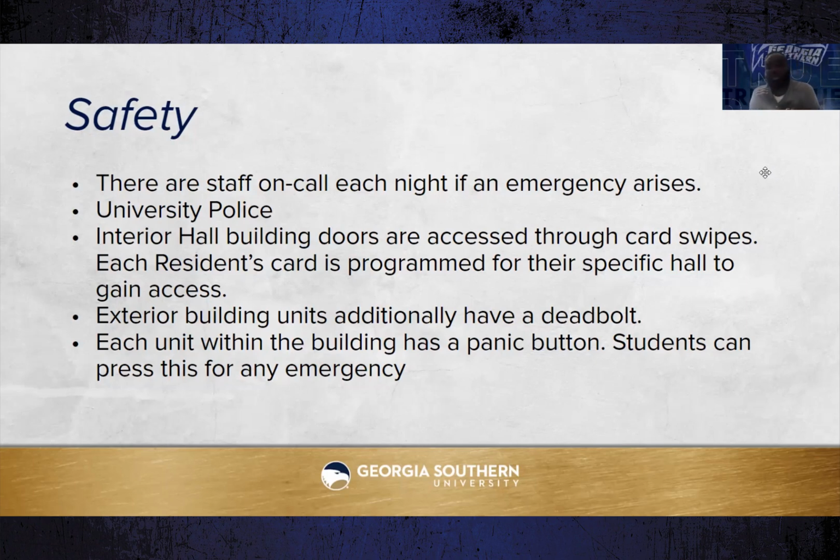Southern Pines has interior and exterior halls. Interior halls in general are accessed through card swipes. The only card swipe you need in Southern Pines is to access the clubhouse. Other than that, once you get into Southern Pines, you are going to your apartment or building. Exterior buildings have a deadbolt. If you are inside, you can lock that deadbolt, so make sure you talk to your roommates about when everyone is going to be inside so the deadbolt can be locked. Each unit within the building has a panic button. Like I mentioned earlier, students can press this for an emergency if they need it.